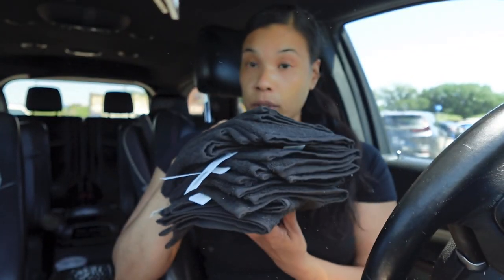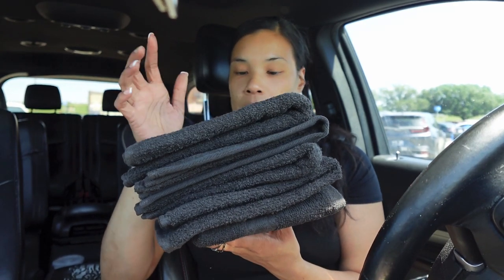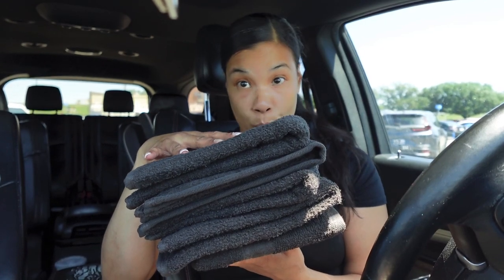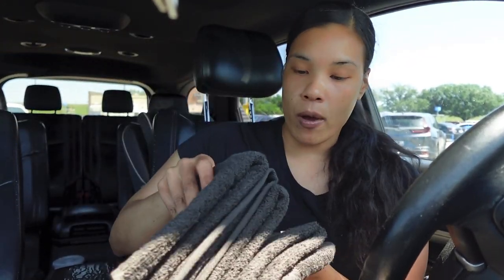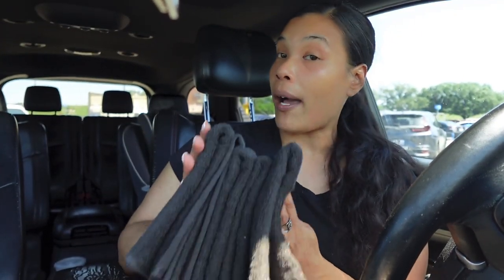1, 2, 3, 4, 5 hand towels. They were about $2 each. I picked them up for Anthony. He requested I pick some up because it's about to be super, super hot here in Texas, okay? If you're from Texas, if you're from Houston, you already know, okay? So he needs his towels to wipe his sweat off while he's working. I haven't bought him some new ones in a while, so it was time.